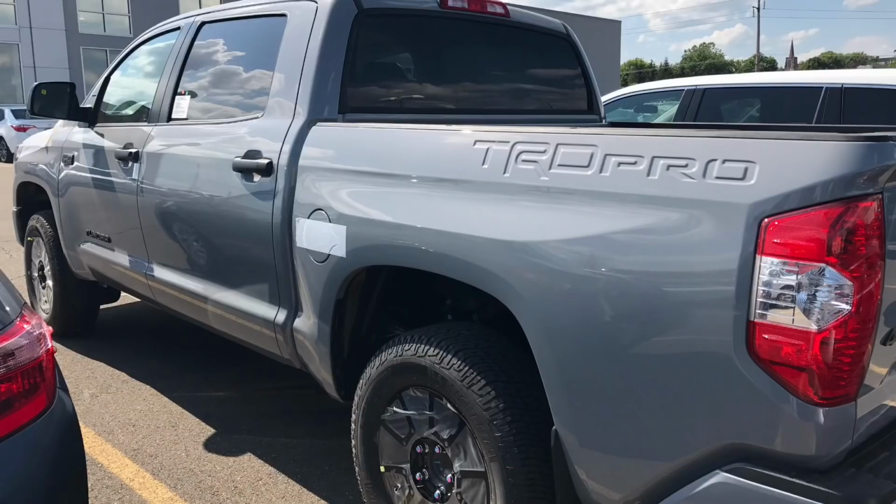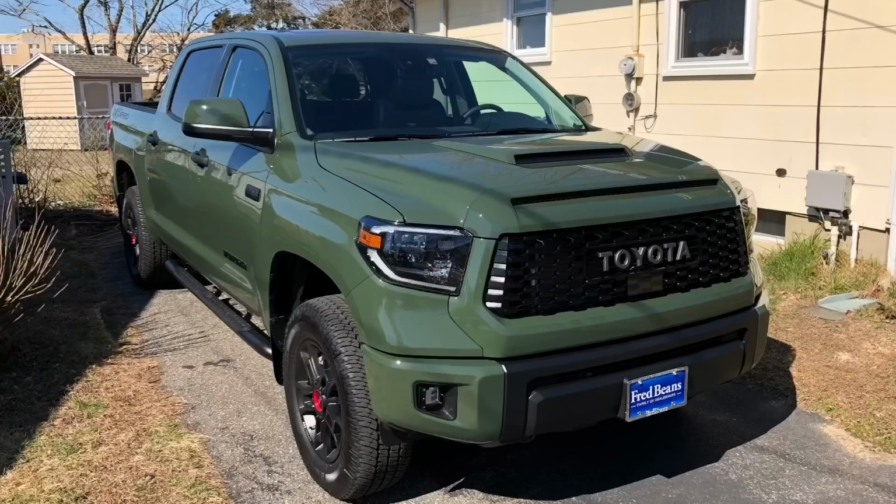For 2019, it was Voodoo Blue. For 2020, it's Army Green. Those are the special colors. There was also throughout the years magnetic, gray, metallic, white, black. I think that's it.